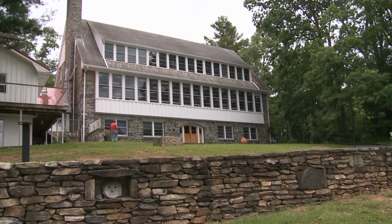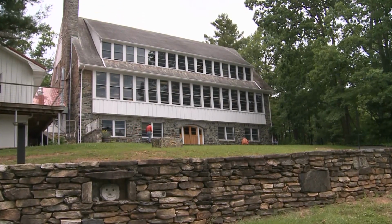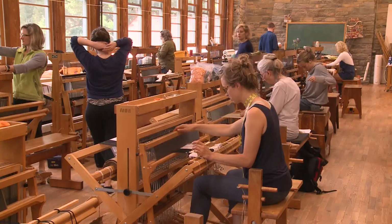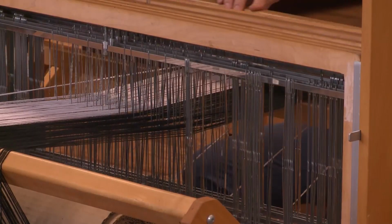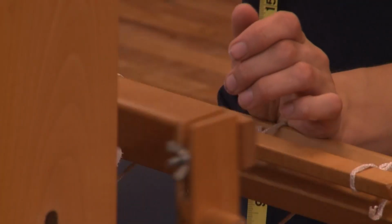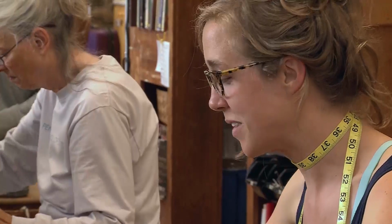Nearby, you'll find the Lily Loom House, built in 1947 and listed in the National Register of Historic Places. Inside, looms made of wood and hundreds of intricate parts fill the space with clicking and clacking sounds. A weaver for 3 years, Christine Novotny wants to learn more about rug making. Thought that weaving in the mountains sounded like a great way to spend a few weeks.